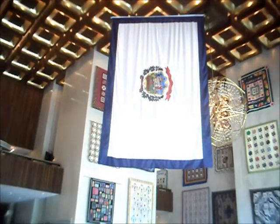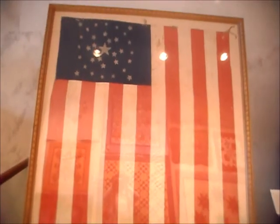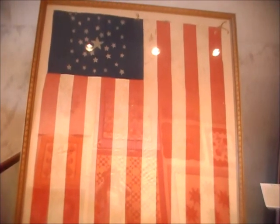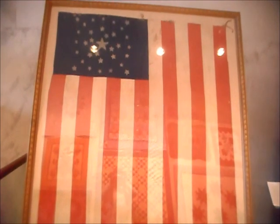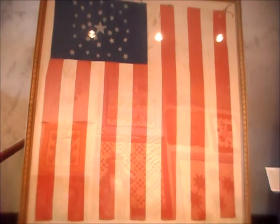The flag of the state, that's a big one. And this is a 33-star flag. Presumably West Virginia was the 33rd state. I know it was split off from Virginia by a proclamation of Lincoln.